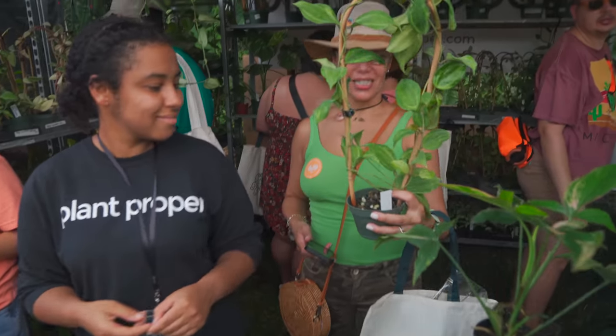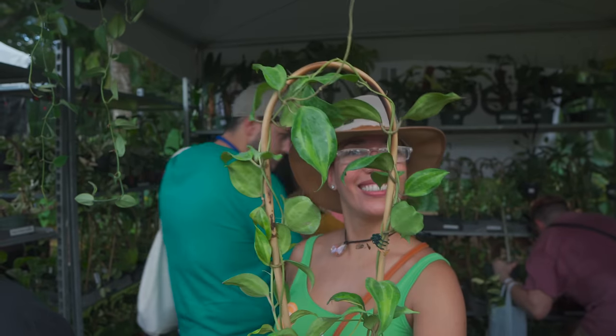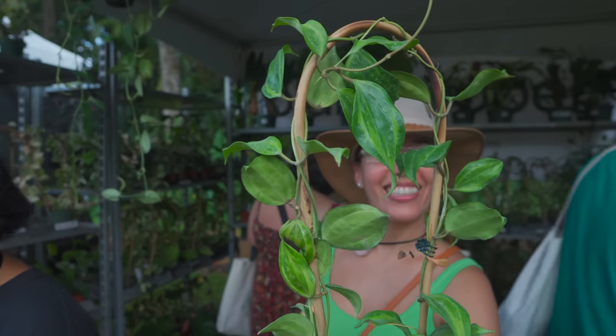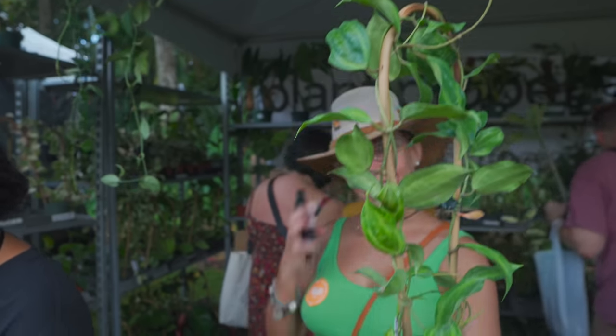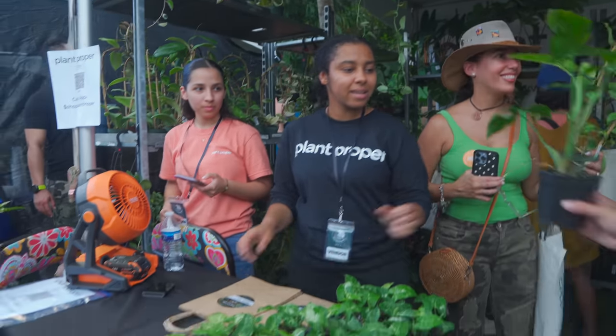What do you think you're getting? A Hoya? Hoya, yeah. It looks slightly Aurea like. Yeah. Slightly variegated. Very cool. Tell me what you got going on here.